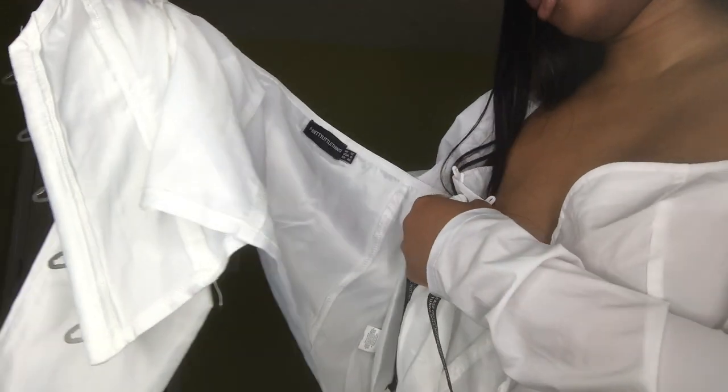And I'm gonna try it on with this white corset. I've been seeing this white corset all around YouTube, so I was like, you know, let me go get me one. And I got it in a US size 8. So I'm gonna try it on with these pants, and I'll be right back.